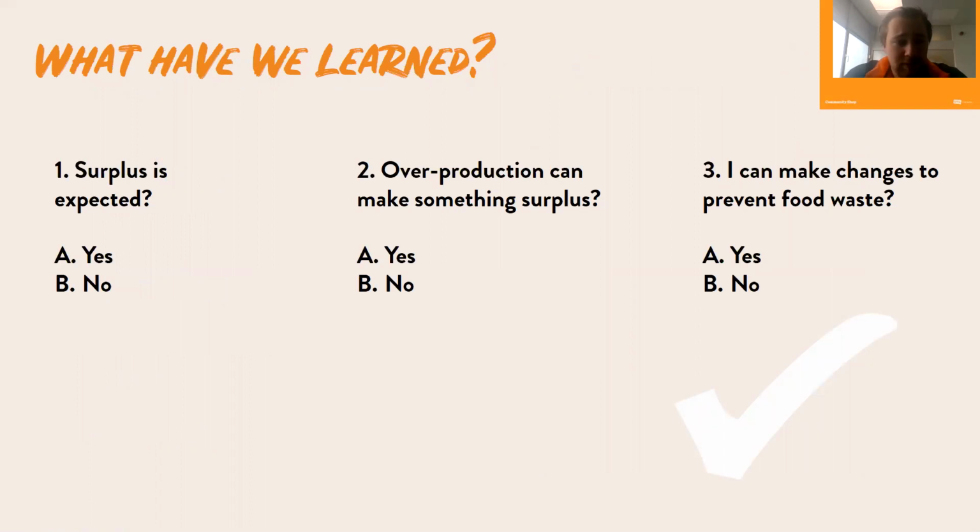So, what have we learned today? Is surplus expected? We've not necessarily said exactly the answer to this, but it's an interesting question, I think. Do you think that surplus is expected? Do you think that surplus is inevitable, that we're always going to have surplus no matter what? Or can we actually affect surplus? Can we reduce surplus and even make surplus redundant? Overproduction can make something surplus. Can it? Can overproduction make something surplus or not? And I can make changes to prevent food waste. Can you? Can you prevent food waste?